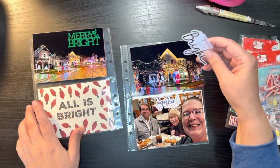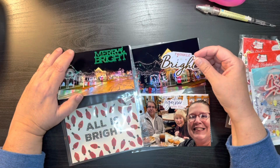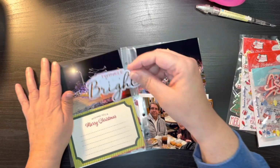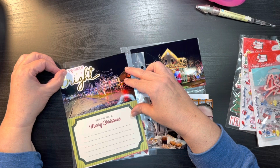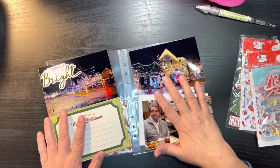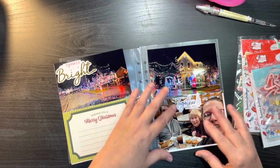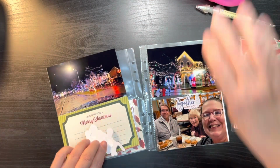The other thing I liked was this one here that said Twinkle and Bright. These were both in my sticker book, and I thought maybe I could put that right here in the dead space of that picture. All right, so we'll go ahead and put some adhesive on that.